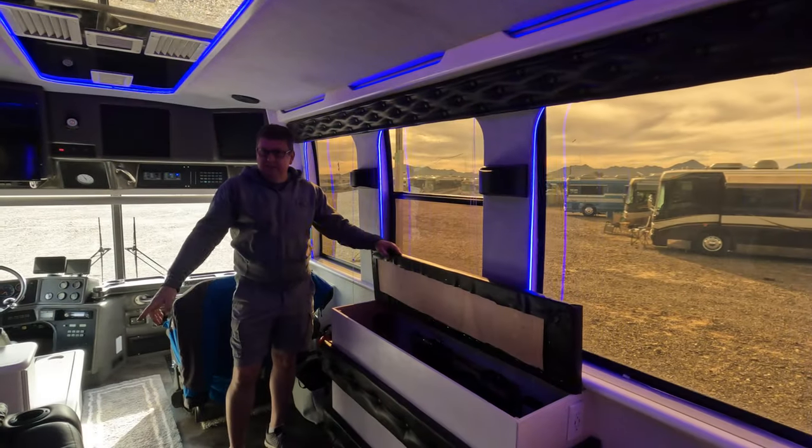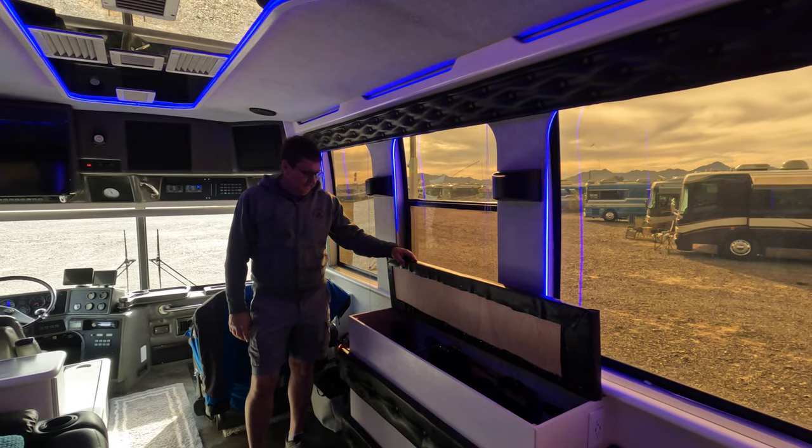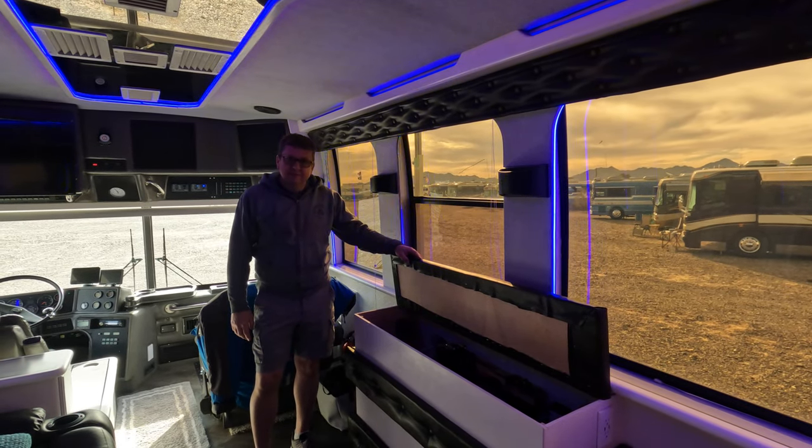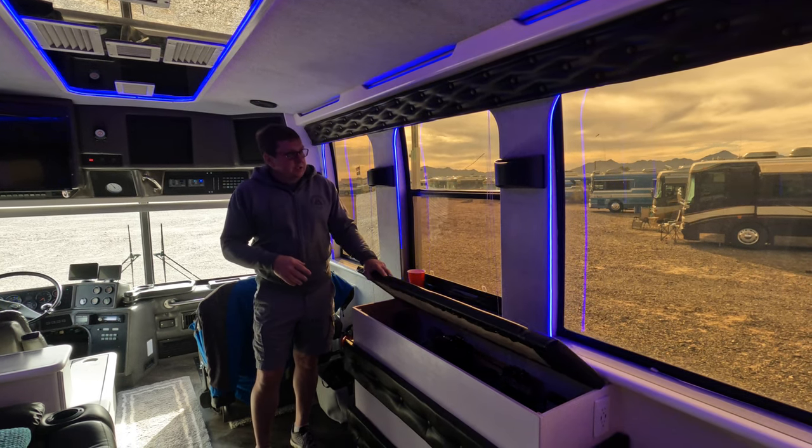Yeah. We have electric recliners here, and then we have a 55-inch TV. And you did that? Yeah, I did the one in the back bedroom too, so it's the same exact thing. It really is. I'm going to put this on a hinge.